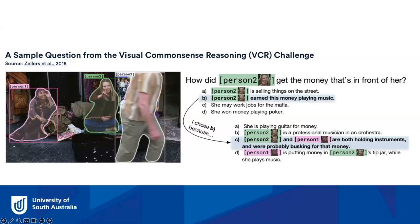And so for any of these situations, how to answer these questions, how to come up with justifications, we don't really know how to write algorithms to do that. But if you show the computer enough examples, the computer can learn to do these tasks with reasonable accuracy.